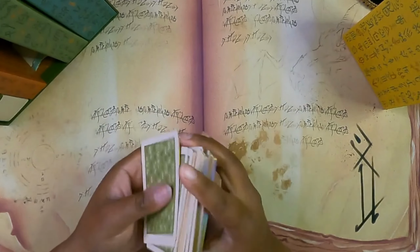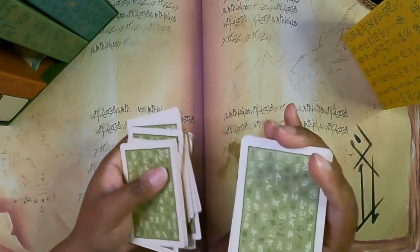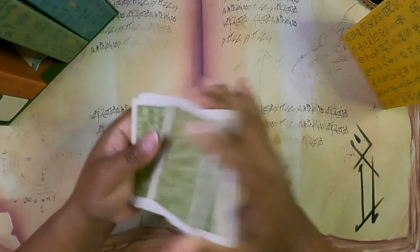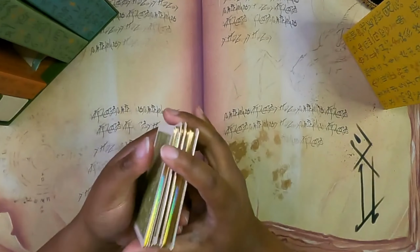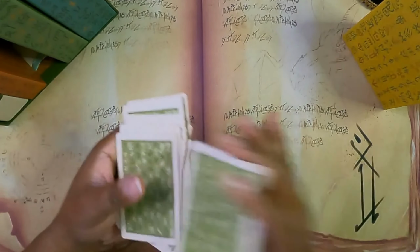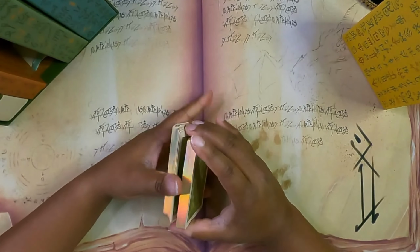So overhand shuffling, quite lovely. I have tiny little hands, so this to me is just amazing. It's so lightweight, so easy to shuffle, and I don't feel like I have to squeeze it to death in order to get a nice shuffle going. So if you're an overhand shuffler, that works really well.